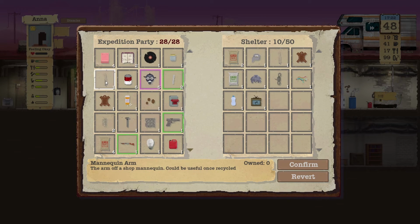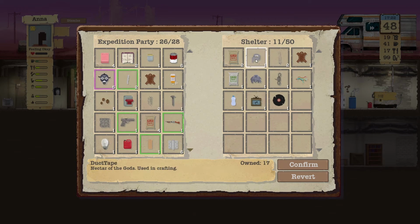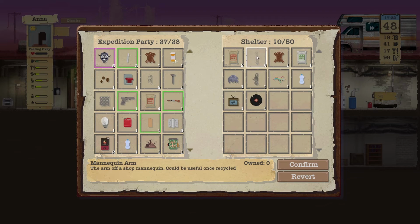What else can we leave behind? Right, mannequin arm and a record. Not bothered. We've got quite a lot of duct tape. Oh, we've got a lot of that. Do we need to take any more of that? It's always useful. Duct tape's a wonderful thing. We'll take some of that.